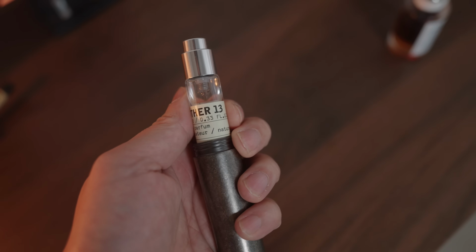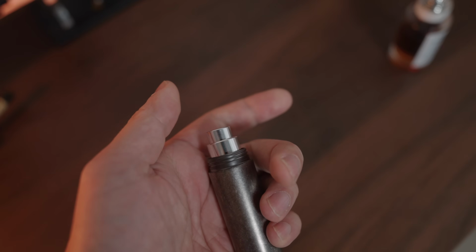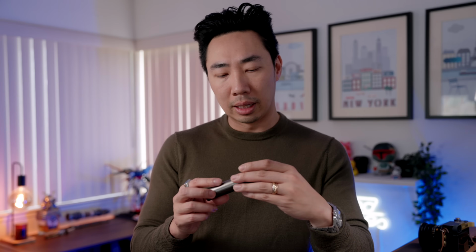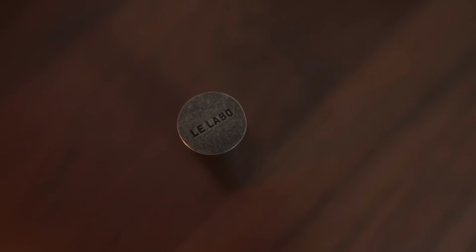It's pretty expensive in all honesty, especially compared to something like Maison Margiela or even some of the Tom Ford fragrances that I have, but I think it's worth the money. You don't really need to use a lot. I've got a couple of other scents in the same size, so depending on how I'm feeling, I can always switch out the internal vial, and this comes with me wherever I go. So I've always got some fragrance, some cologne with me when I am out and about.